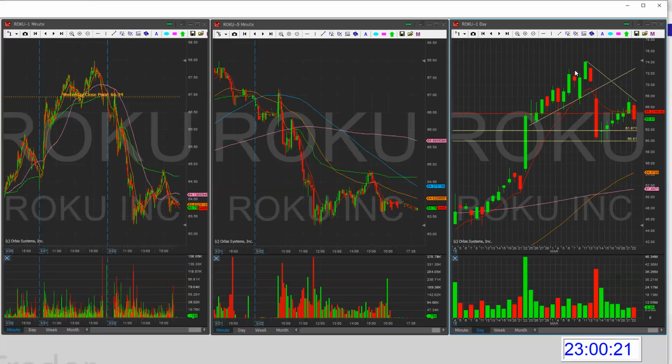The first leg, right? So if this is the start of a new downtrend, then the next leg down should be under the 60 level, and we should see the target of around this area here, maybe perhaps 55. Who knows, right? It might happen tomorrow, it might not. 60, very, very major support level.